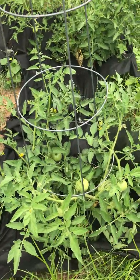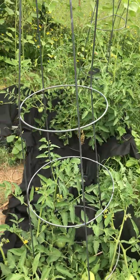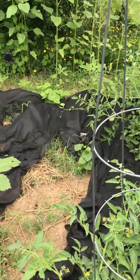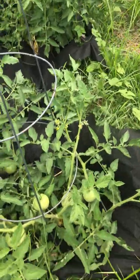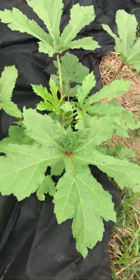All right, guys. So this is Miss Viola's plot that she did herself. Her and her granddaughter. Her granddaughter is the one that reached out to us. So she has some tomatoes growing. She has some tomatoes on her tomato plant, and she has some okra.